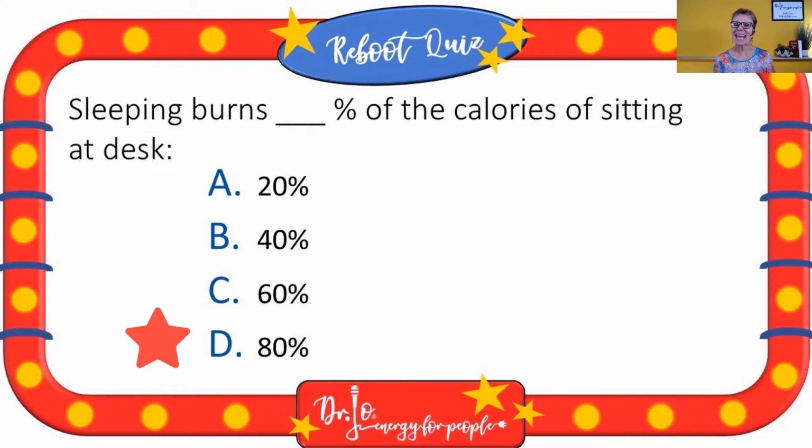Do you know the answer is 80%? Right? Doesn't that blow your mind? Like thinking, wow, really? Yeah. See, people think that we burn a lot of calories when we're exercising, and a whole lot less when we're sitting and like nothing when we're sleeping, but it isn't. I mean, when we're sleeping and when we're sitting at our desk, the calories aren't a whole lot different. Yeah, a little bit, 80% of it.